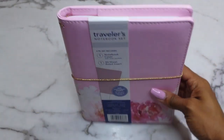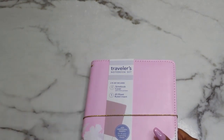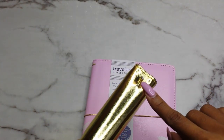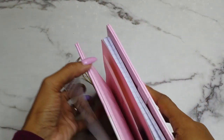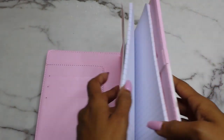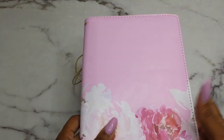So you have that. And what I like about this is that this has equal lengths of the string, whereas in the Walmart, you get two long strings and then two small ones because of how they have it notched up. Opening this one again. Like I said, I was trying to make this video yesterday. But yeah, it looks like that. Same kind of style. Secretarial pocket, three card slots, four equal strings, back pocket, pen loop, and then the notes pages. So, we have that.